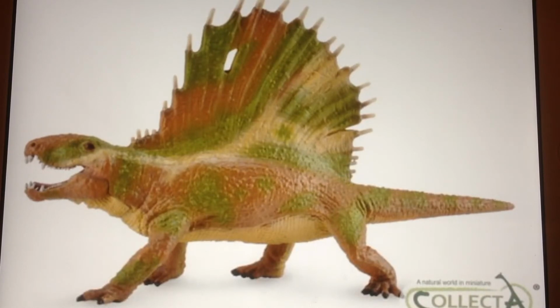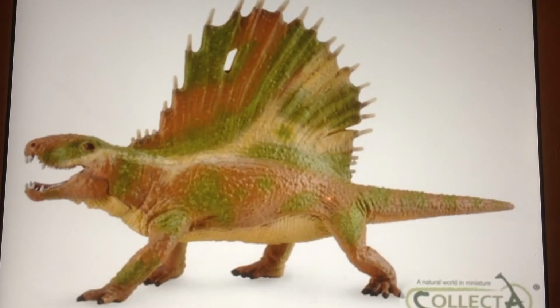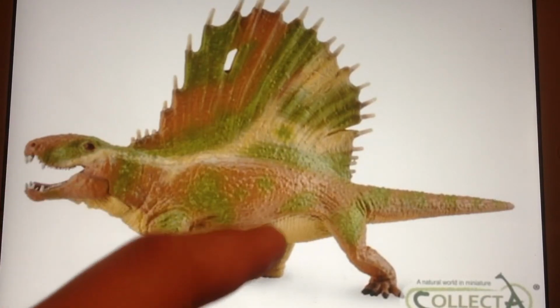Well, at least it's got the up-to-date sail, because Dimetrodon never had a half sail. And it's the accurate upright posture along with the straight stiff tail. But I think Safari Limited's version for 2018 is much better than this. This is one of the disappointing releases from CollectA for this year. There's nothing wrong with it, but I'm definitely gonna pass on this one.